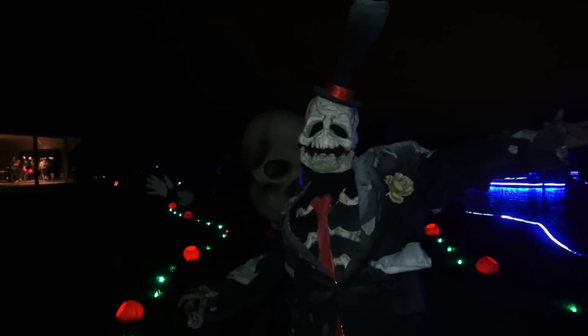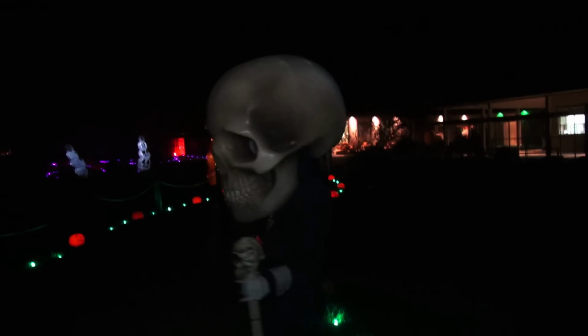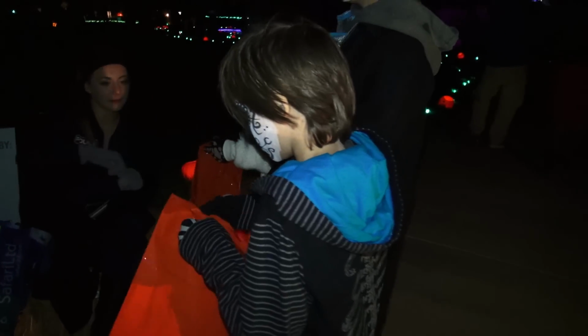A giant Grim Reaper guy, and it's pretty cool. Ah. And it also had candy station where we got a bunch of candy.